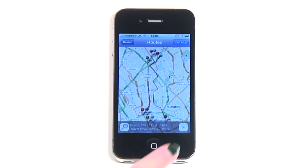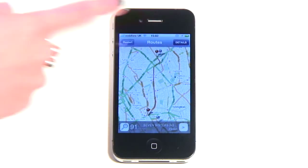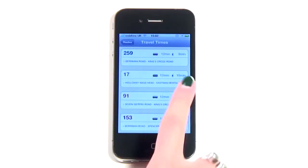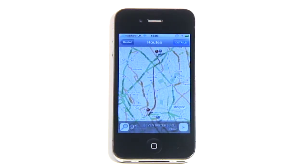It then pulls up your options, each plotted on the map in a different colour. You can scroll through them individually or view the details of each, including route length and potential walking time on the details page. There are some things missing.